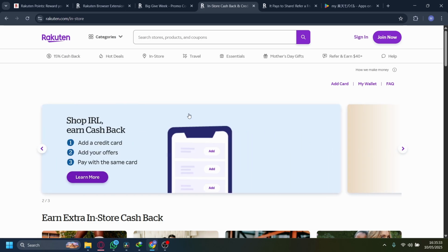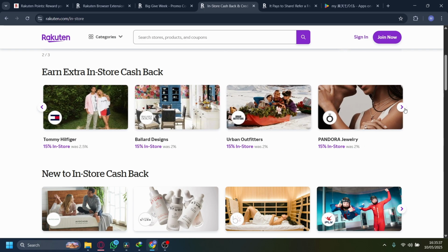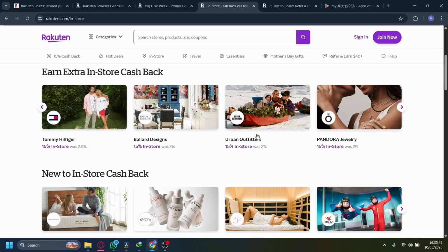Fourth one, activate in-store offers. Rakuten isn't limited to online shopping. You can earn rewards in physical stores by linking your credit card to your Rakuten account and activating an in-store offer before making a purchase.